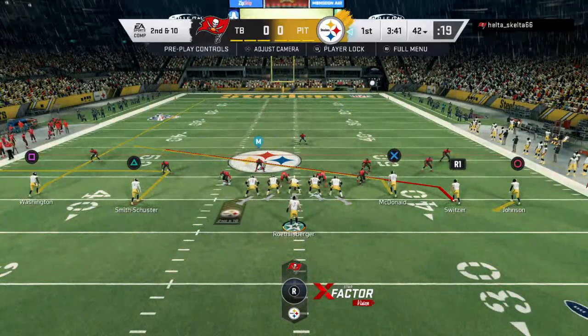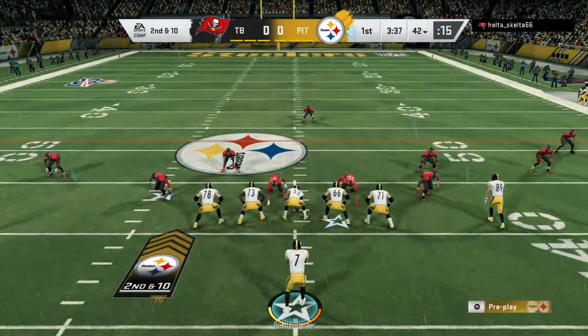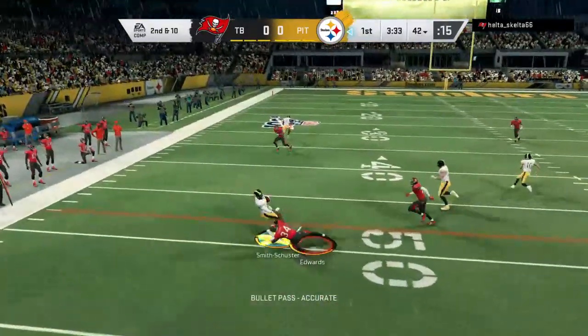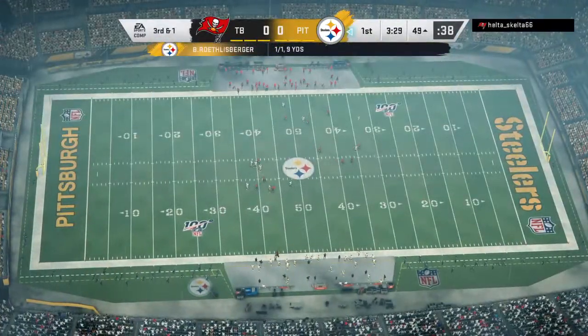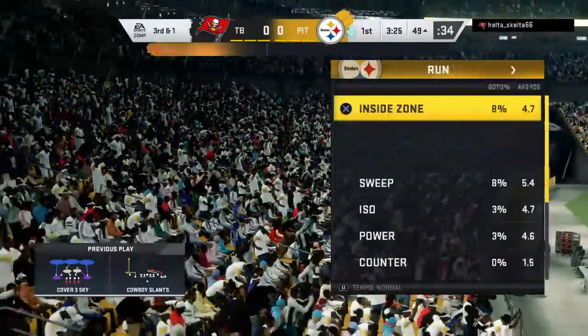Officially nothing on that last run. They'll try again, 2nd and 10. Out of the gun, it's Roethlisberger. They'll find Juju Smith-Schuster. They'll get 9 there as that sets him up better for 3rd down. One thing we do know, he's going to get his catches.